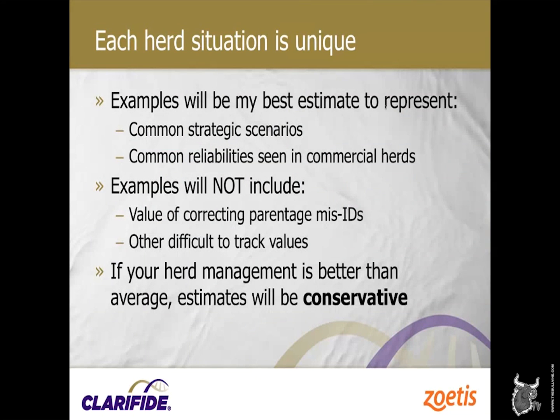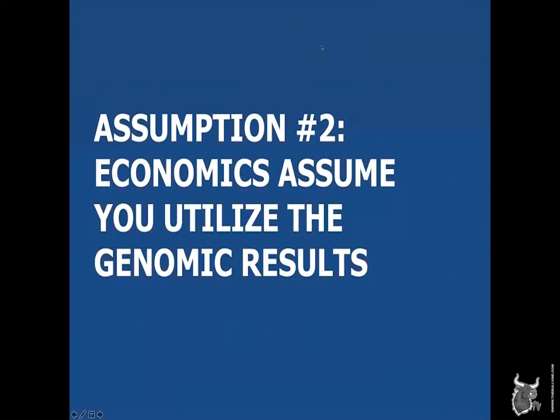All of my examples here will be based on perfect parentage, which, as we have learned, is definitely not true, but rather we see sire misidentification alone being approximately 15% of the animals. Therefore, the economic values that we're going to present in all of these figures and examples will be very conservative. We also learned in our second webinar that heritability can actually be higher within better managed herds. And so for herds with above average management, our economic estimates will again be very conservative. So our second assumption is that you will use genomic results.